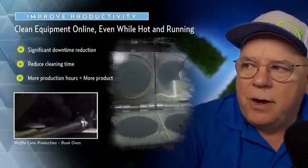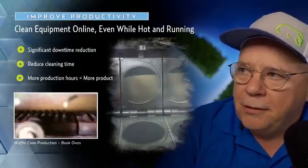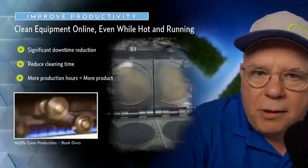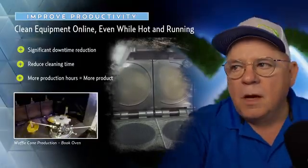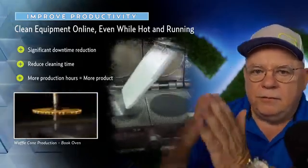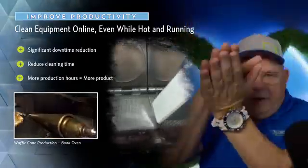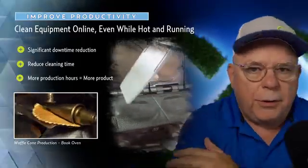Productivity improvement. This is a great one. I was actually pulling the trigger right there, and that was a long time ago. This is an ice cream cone plant, I believe out in Omaha. It's the biggest ice cream cone plant in the world. So this is a book oven. A book oven opens up, you pour the batter in, it closes, it goes through the oven, and then out comes the ice cream cone, and then they curl it into a cone.